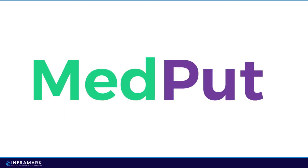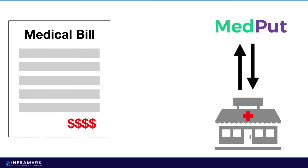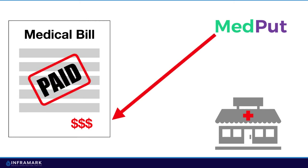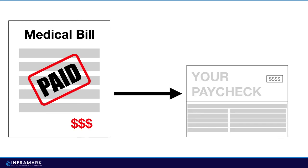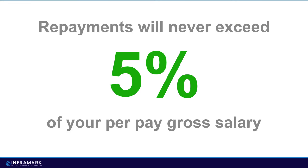The way MedPut works is simple. First, you send MedPut a copy of the bill you want help paying. Next, MedPut will try to lower the amount of the bill by negotiating with the provider. Then they'll pay the bill on your behalf, and you'll start paying back the balance through low automatic payroll deductions. This Inframark provided benefit can be an important and useful resource to help you manage larger or unexpected out-of-pocket healthcare expenses in an affordable way.